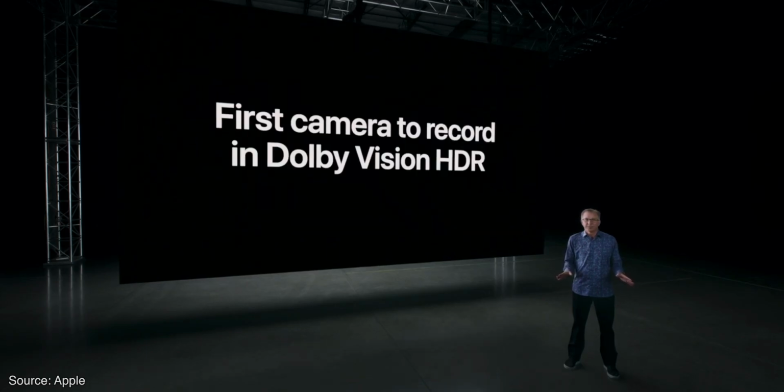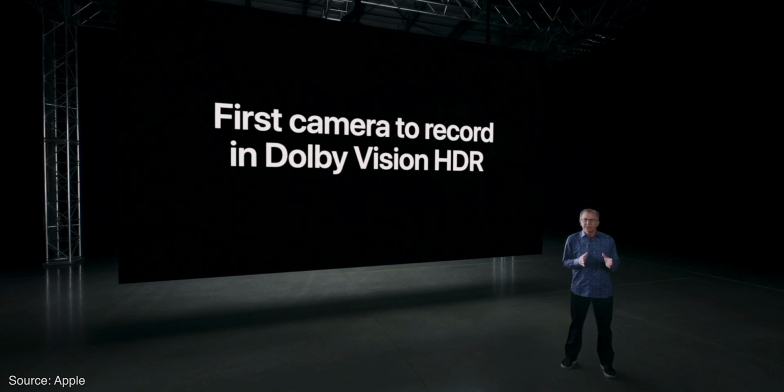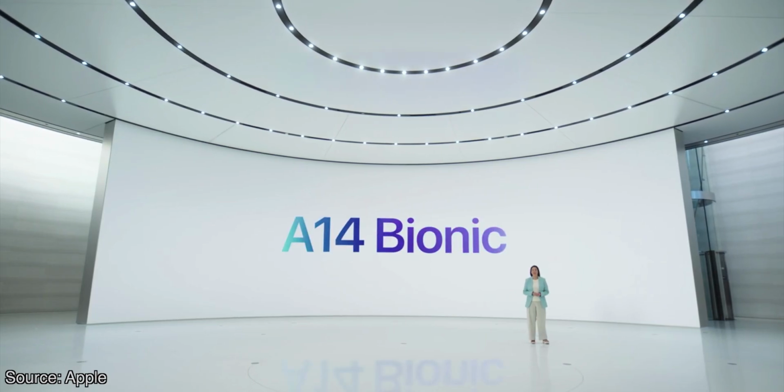iPhone 12 is the first smartphone to have the ability to shoot in Dolby Vision, and I think this just proves how powerful the new A14 Bionic chip is, because it is not an easy task to capture all that data and process it in real time while running smartphone tasks in the background. You need some insane power for this. And thanks to the A14 Bionic, all of this can be done without a problem.